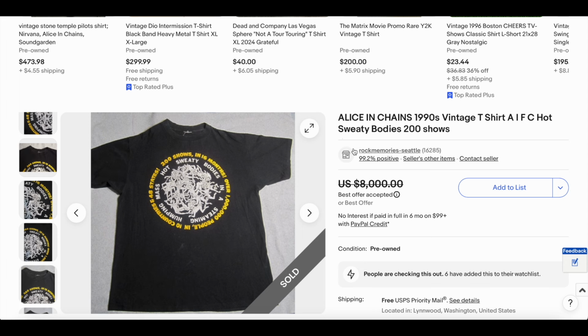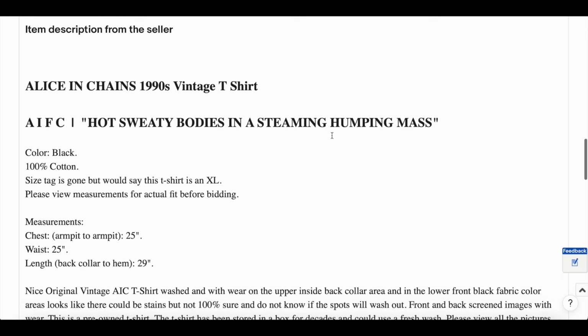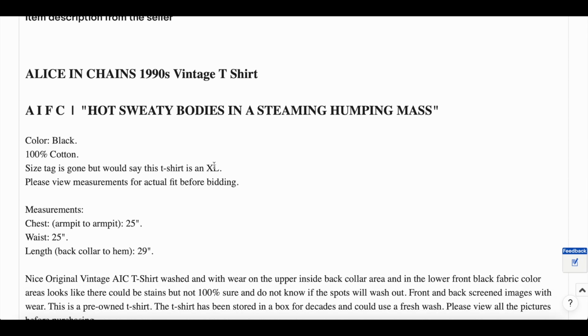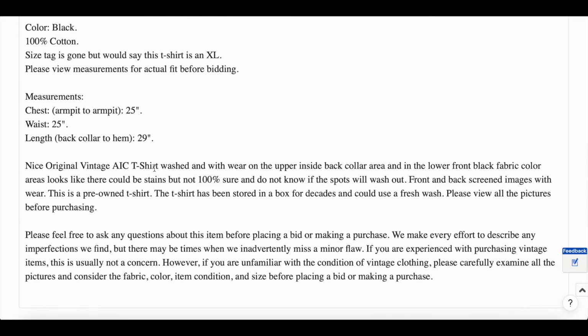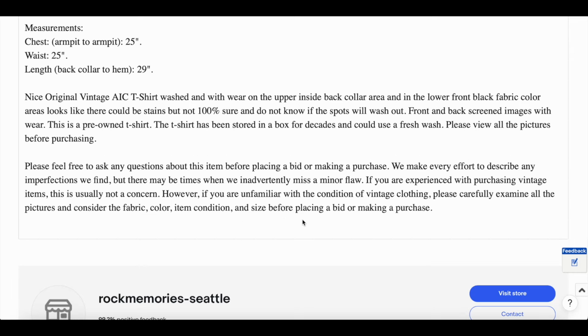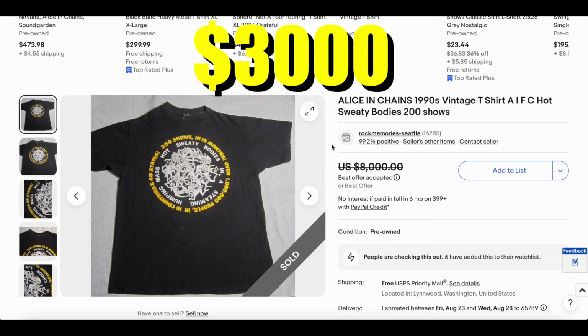Rock Memory Seattle was selling it, and they had it up for $8,000. They didn't get $8,000, but they did just fine. Let's take a look. Size tag is gone, but they say it's an XL. Chest is 25 inches. That's probably double XL at least. Maybe more than that. Nice original. Yep. All this stuff. Really cool. This is a pre-owned shirt. But yeah, so great. Definitely a super cool t-shirt. Rare t-shirt as well. This one sold for $3,000 for the number one spot on this week's heat check.